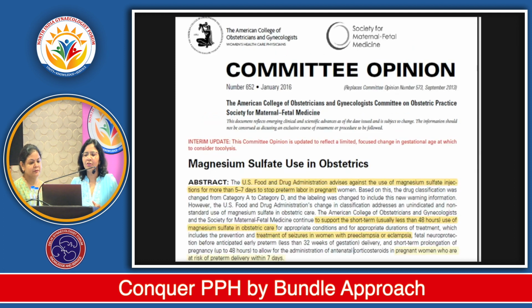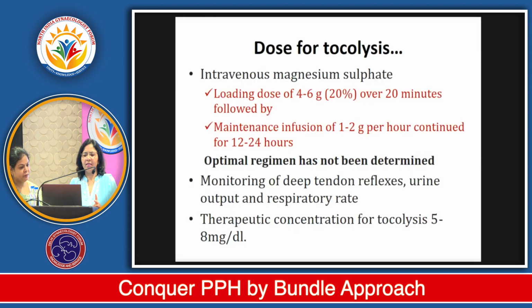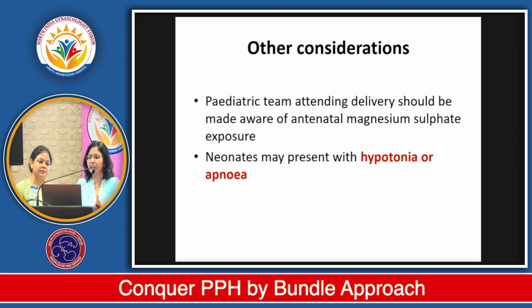Then just in short about magnesium sulphate as a tocolytic, we all know that we are not using it because we have other drugs available which are better, more effective than this. But it was recommended, and when it was being given for preterm labor, it was said that it should not be given for more than 5 to 7 days because it can have adverse fetal effects also. But anyway, we are not using it, so I'm not going into details of it. The doses remain the same as they are given for eclampsia or neuroprotection.